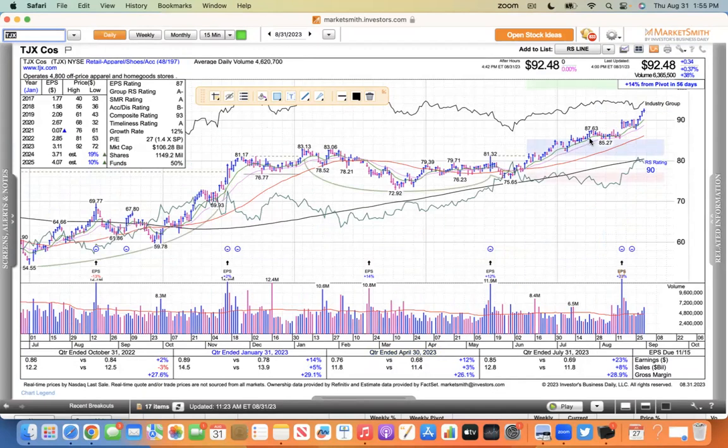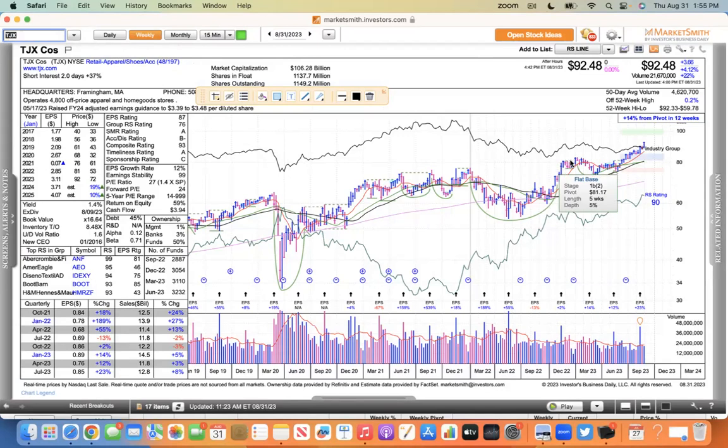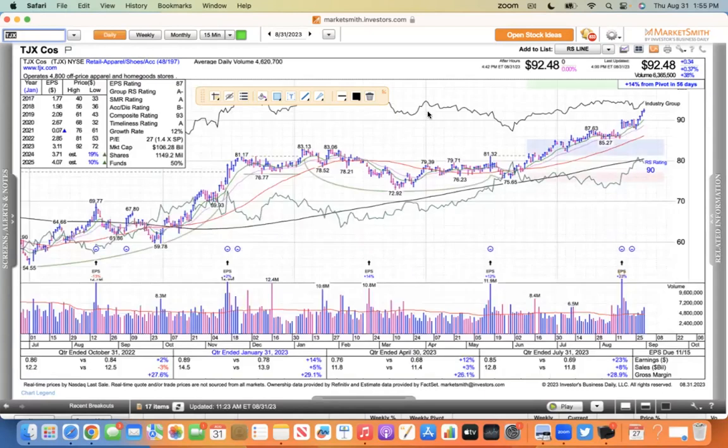So that's just what I'm doing today, just looking at stocks with new highs. This is not all of them, certainly just ones that I'm pointing out. This is TJX, a retail apparel shoes. This is in the same group as Lululemon, which I'm going to get to in a minute, but you can see the pattern here: cup, handle, break higher. It's up 4% this week. A nice move here, being supported by the moving averages.